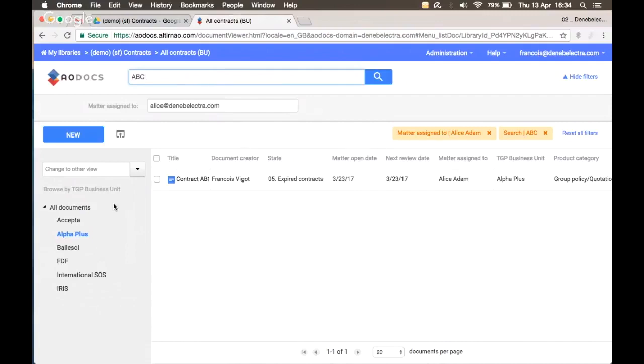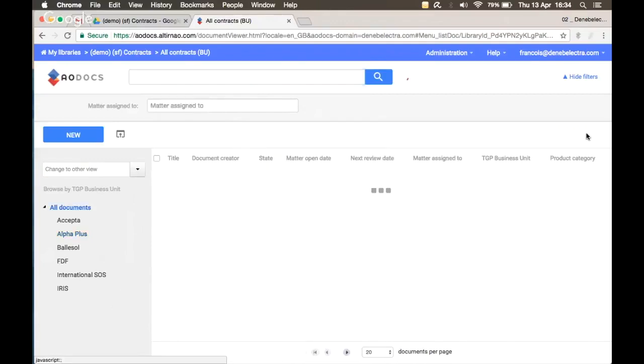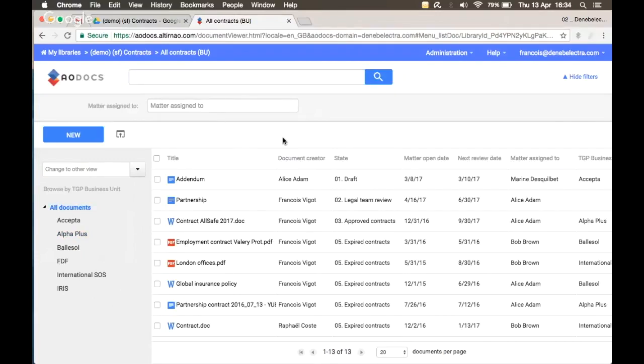Also, the administrator, in addition to defining what metadata values should be available on the left, what metadata should be available as a filter at the top, they can define what columns should be available in the view, in the table. So that's also something dedicated to the end user, so that the user doesn't have to actually open the document to know who's the creator, what's the state, what's the matter open date, and so on. So everything is done here in order to make sure the user can easily access the information.